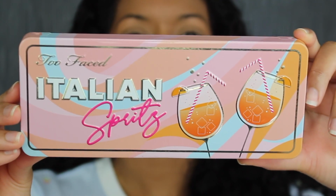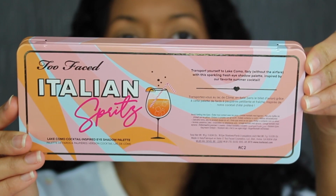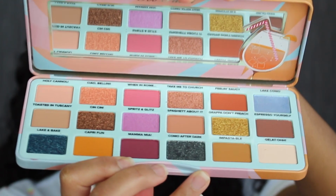Here's what the actual eyeshadow palette looks like. It comes in their tin packaging. Here's what the back looks like, similar to the outer box. Let's open this. Here's what all 18 shadows look like, and it comes with a mirror.